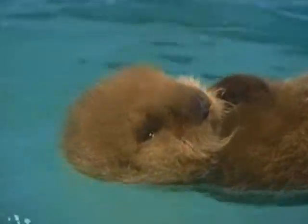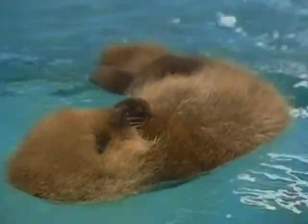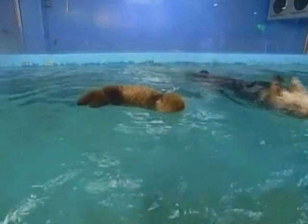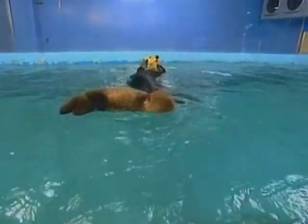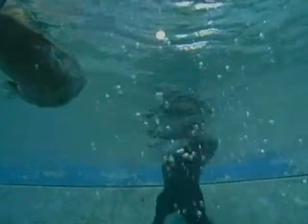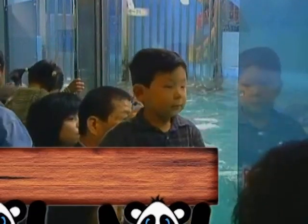Sea otter pups are typically born in the water in North America. After a few weeks, this young sea otter will be able to swim and dive just like its mother. It will also be able to groom itself and eat solid foods. For now, it rests on top of the water and watches its mother show off her diving skills. Sea otters have closable nostrils and ears with flaps.